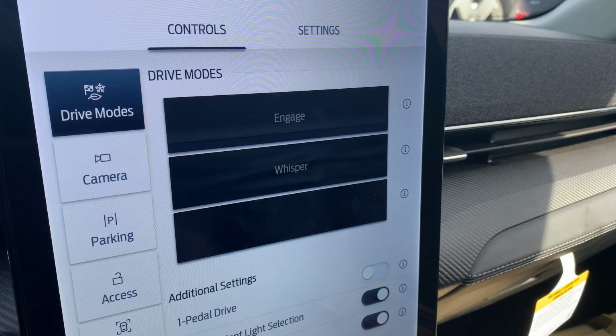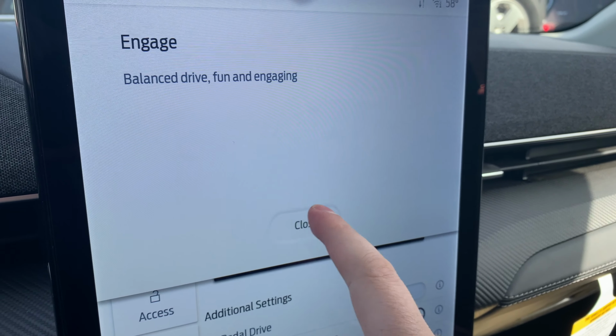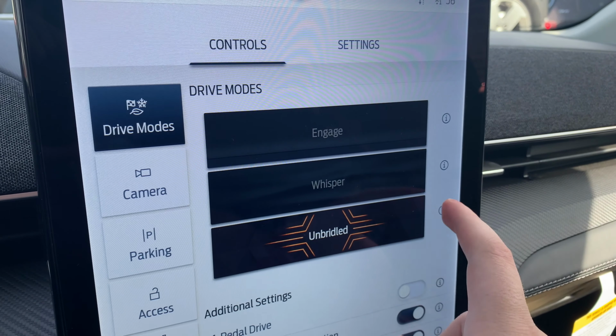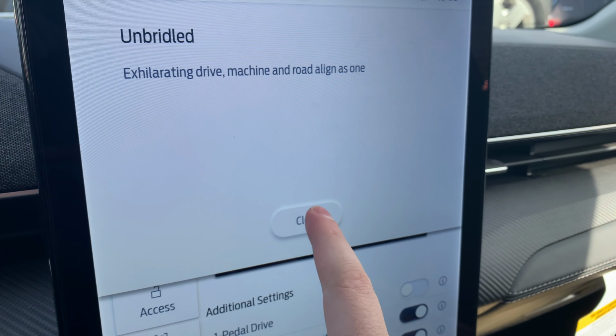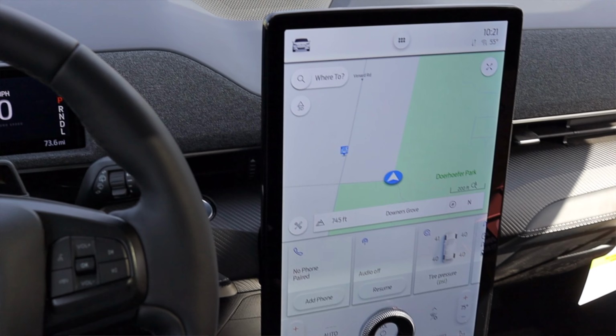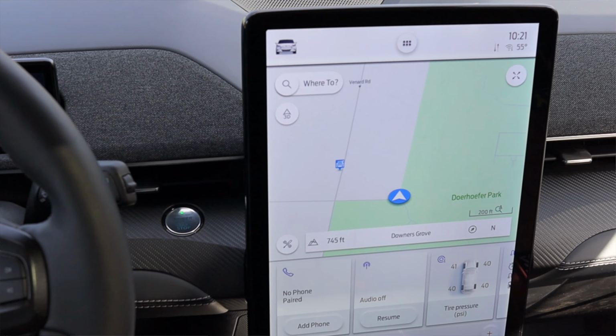I like the center screen. It has good frames per second and refresh rate, and it has good touch response. I just don't like the fact that everything is run through here. It's a little cluttered and a little bit hard to get used to. For instance, it was hard for me to find my drive modes right off the bat. They're just tucked away in a different menu. It is what it is.